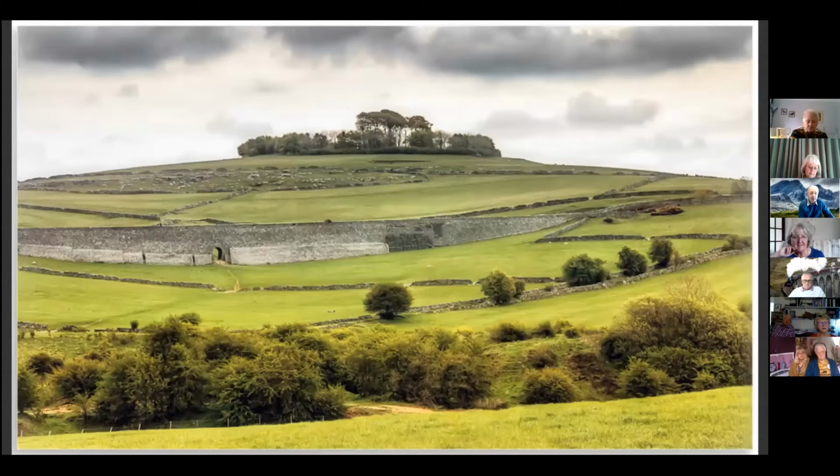This is a shot of something called Minninglow, which is the trees on the horizon, and it goes back to a Saxon burial ground, and it's got quite a few interesting graves there apparently. But in mid picture, you can see that that's the Tissington Trail, and there's a sort of fantastic embankment that was built for the railway there.